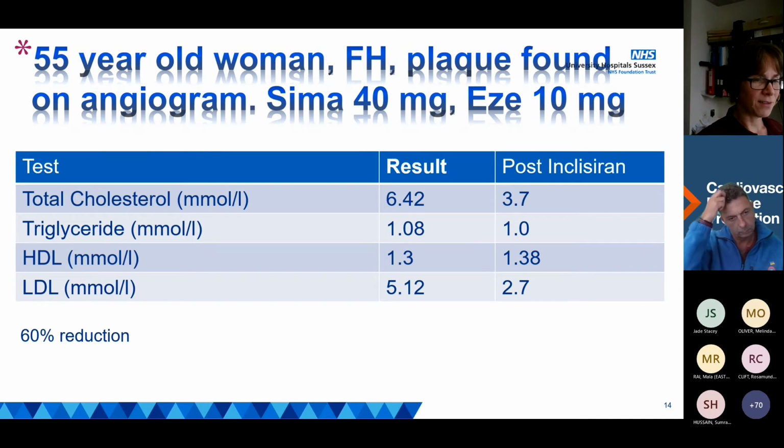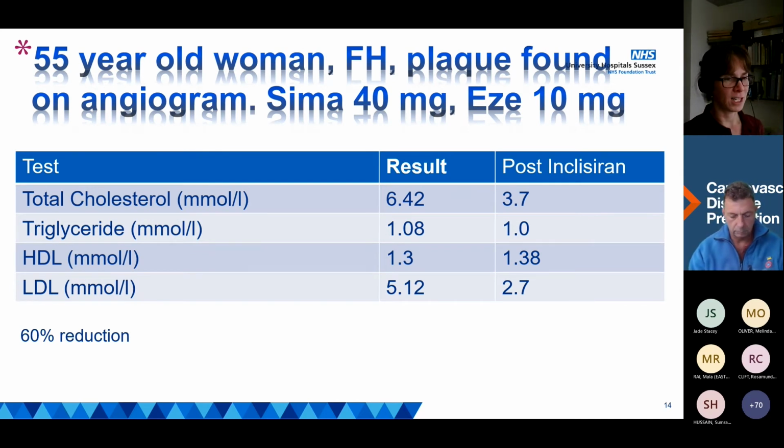So next case, we have a 55-year-old woman. She's known to have familial hypercholesterolemia, which of course immediately gives her a huge lifetime risk for cardiovascular disease. She's had plaque identified on angiogram, which means that she does classify as secondary prevention for these new drugs. She's on simvastatin 40 milligrams and ezetimibe 10. So I know we all should be changing everyone from simvastatin. Everyone should be on Atorva or Rosuva ideally, because they're much more effective for the same doses. But you'll find that some people really prefer one type of statin and are not keen to change. So there are some people who've been on simvastatin for a long time who like it and don't want to change. So one thing you could do would be to change the statin if she was amenable.